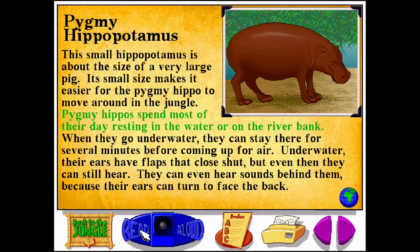Pygmy hippos spend most of their day resting in the water or on the riverbank. When they go underwater, they can stay there for several minutes before coming up for air. Underwater, their ears have flaps that close shut. But even then, they can still hear. They can even hear sounds behind them, because their ears can turn to face the back.